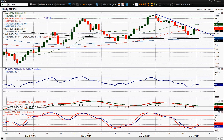The impact that's had on cable, not a massive amount really, basically nothing. Sort of mixed and flying around a little bit, but in terms of the subsequent 5 minutes since that data, basically no real move.